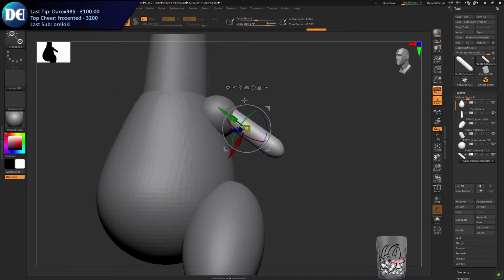Right then, Combustion has a very interesting looking body shape. I have to look this up now. Combustion, yep, there it is.